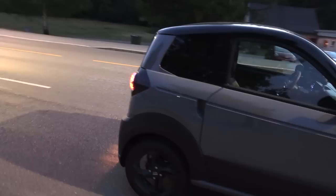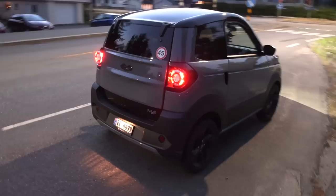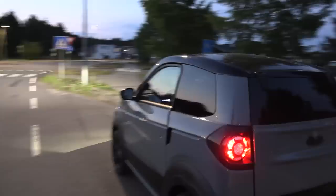Let me check here, by the way. Yeah, okay. So we have low beams on, and the back. First I was driving around with the park lights, I think, but now we have low beams. So it's good. Okay, let's just keep driving further north. I have to figure out where the heck I'm supposed to go.